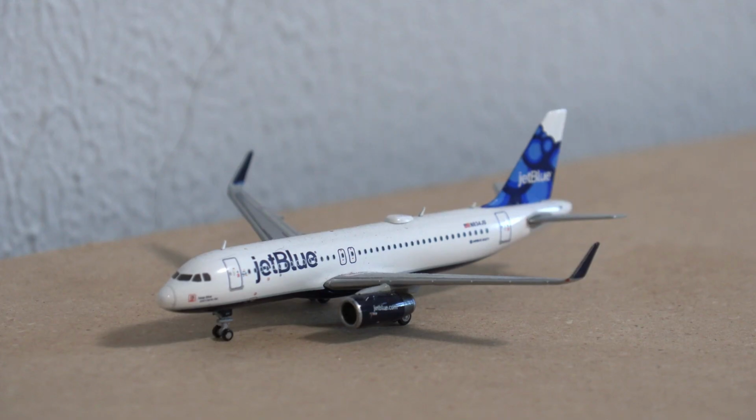Second in line, we have a JetBlue Airbus A320. This is the Blueberry's tail with sharklets. This will be departing out for Los Angeles in about 30 minutes.